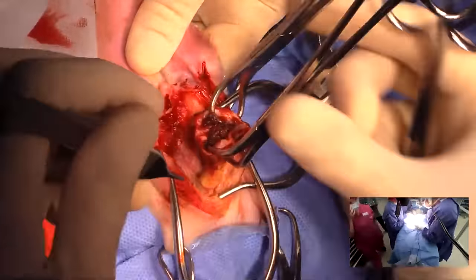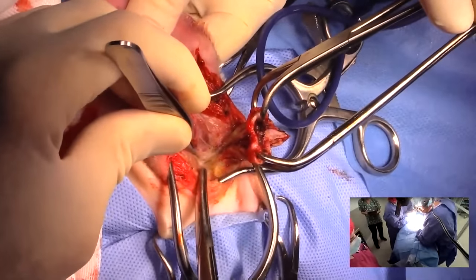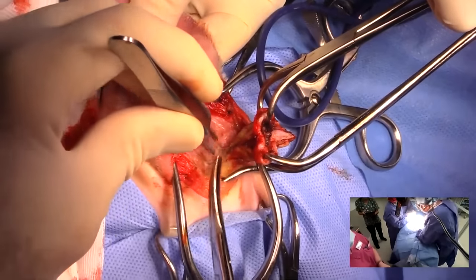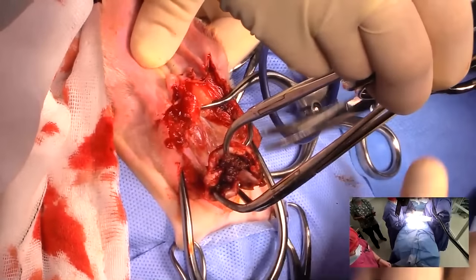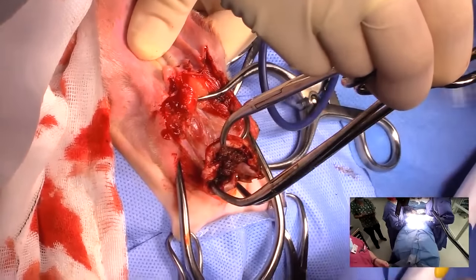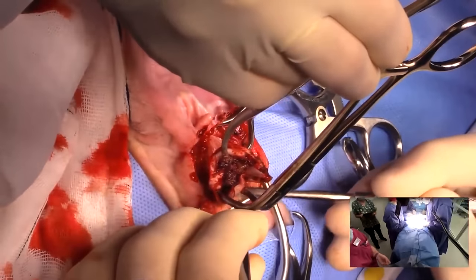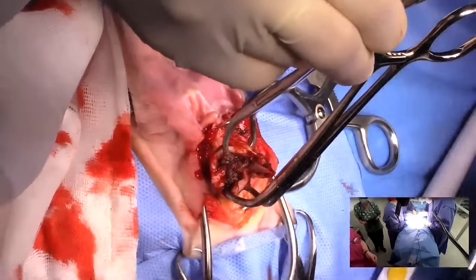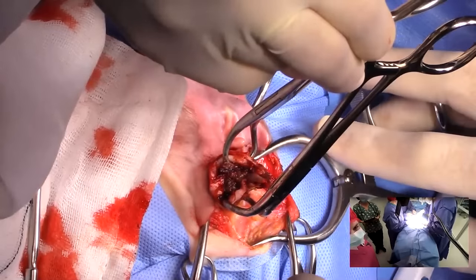Now that I'm past the vertical ear canal, I'm going to switch now to dissection rather than electrocautery. And the key with these is to stay right on the cartilage. The surgical instrument that you'll see us using sometimes is a Freer elevator. Remember, it's a standard part of our surgical pack. It's really great for delicate soft tissue dissection.